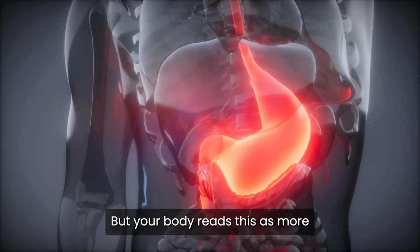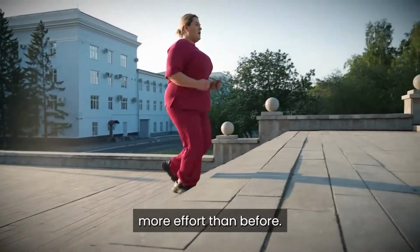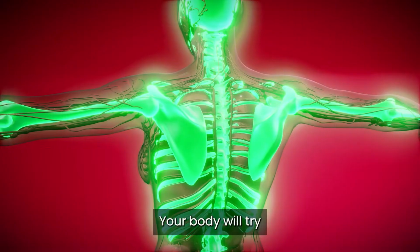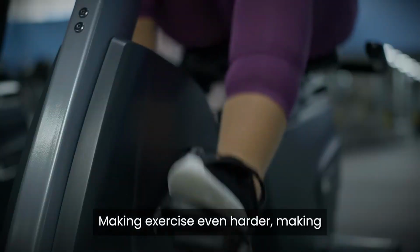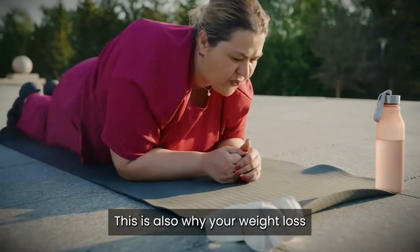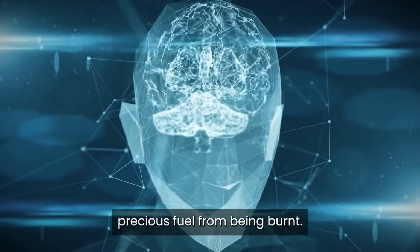The second supposedly best thing is exercise. But your body reads this as more effort for the same calories. You are telling your body, I need you to make a lot more effort than before. But you have to do it on the same or less fuel than before. Your body will try to conserve the fuel, making exercise even harder, making you sluggish and your brain foggy. This is also why your weight loss from exercise hits a plateau. It's your body preventing any more precious fuel from being burnt.